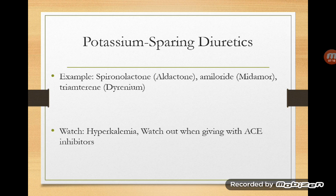Potassium-sparing diuretics are really important for some patients. And so we can use these for people who are losing large amounts of potassium when they're taking the other types of diuretics. But we really need to watch these because these can have the opposite effect. And they can actually make the potassium go too high. So one of the side effects is hyperkalemia. And it gets worse if it's given with an ACE inhibitor, so we want to be really careful with this. Examples of potassium-sparing diuretics are spironolactone, Aldactone, amiloride or Midamor, triamterene or Dyrenium.